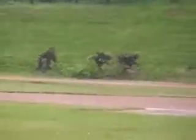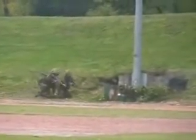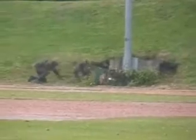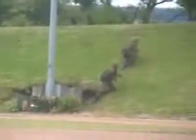Grenade is thrown and detonates. The section commander and the grenadier then make their way into the position, neutralizing any enemy left within it.